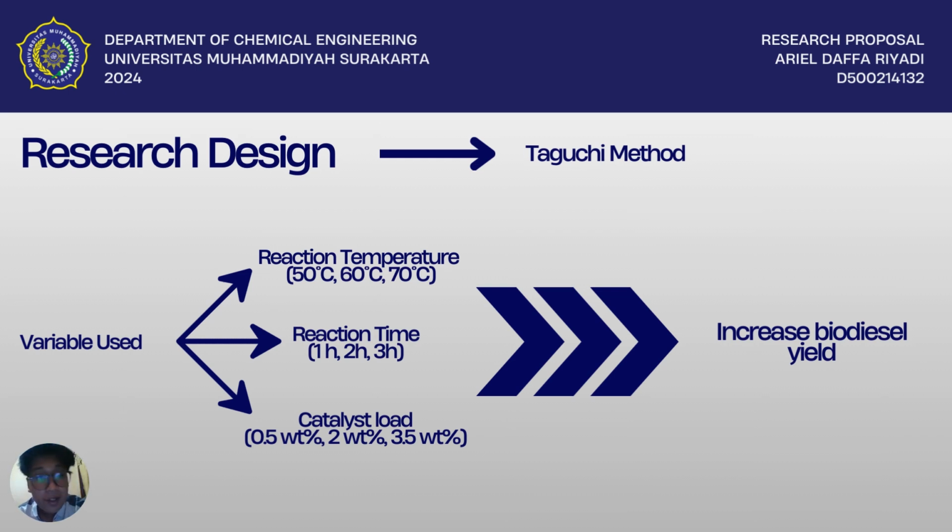So, my research design is focused on optimizing three main variables to maximize the biodiesel yield. The first variable is reaction temperature. So I will vary the temperature at 50, 60, and 70 degrees Celsius. And then the second variable is reaction time at 1, 2, and 3 hours. And then the last variable is catalyst load at 0.5, 2, and 3.5 weight percent. And I will use the Taguchi method to effectively determine the best combination of these parameters.